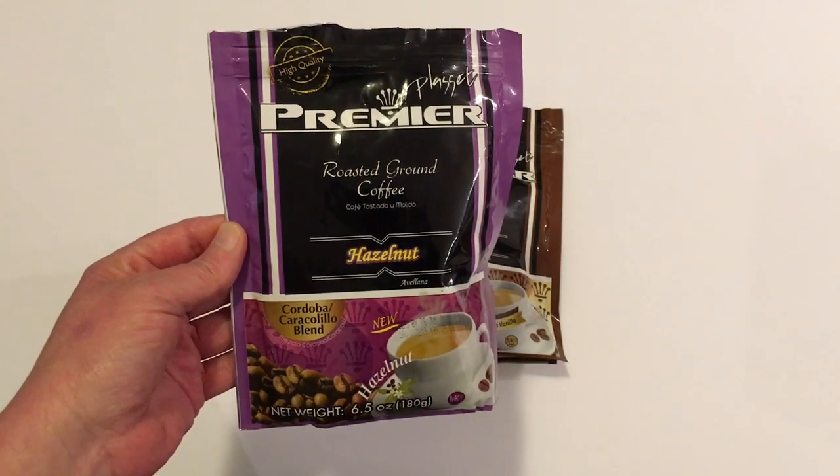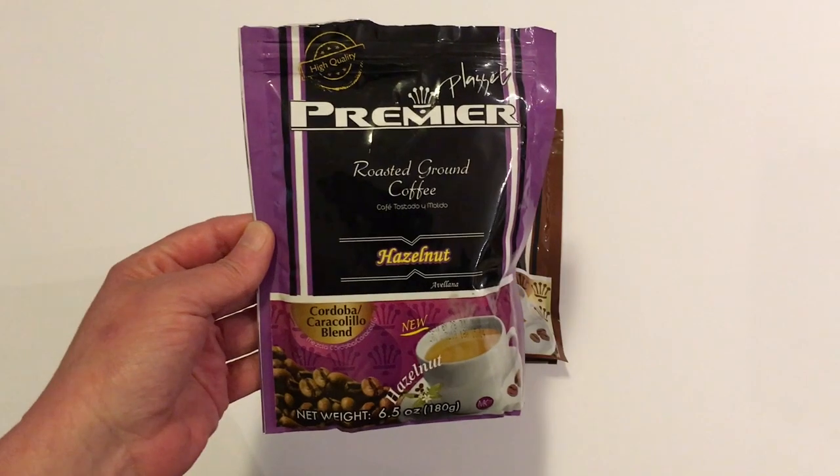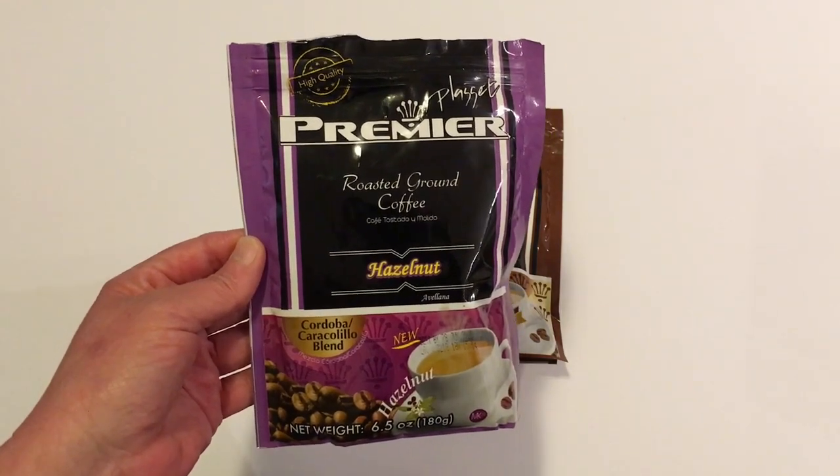Next, I only have a couple of food items to share today. But these were new finds at Dollar Tree. And I am a little upset I didn't buy more of these. If I go back and they have some more, I will definitely be buying them.